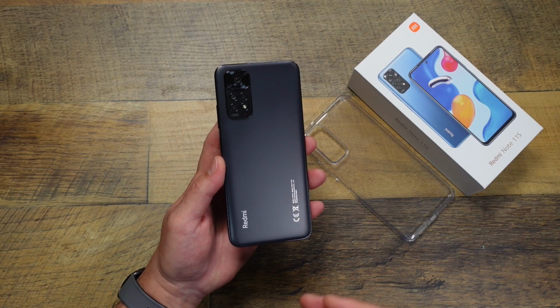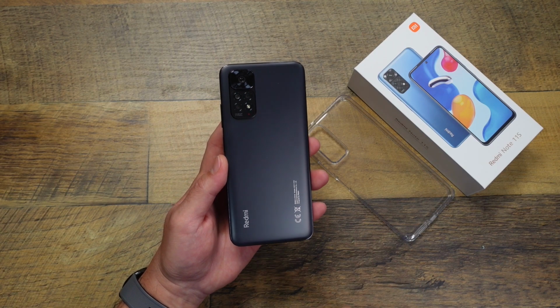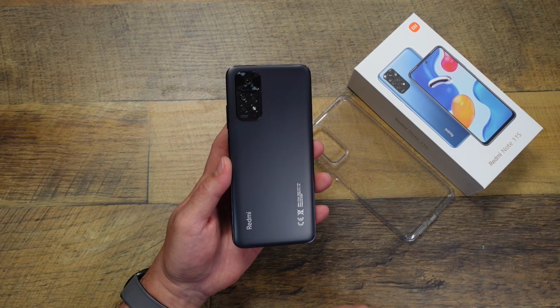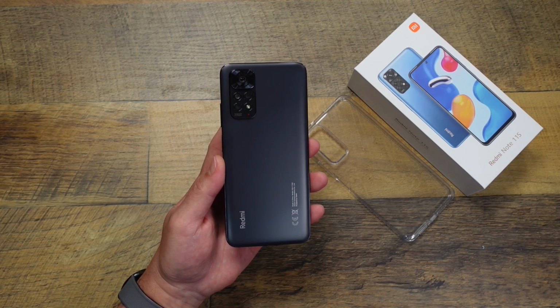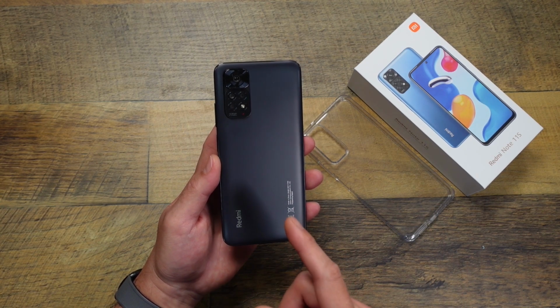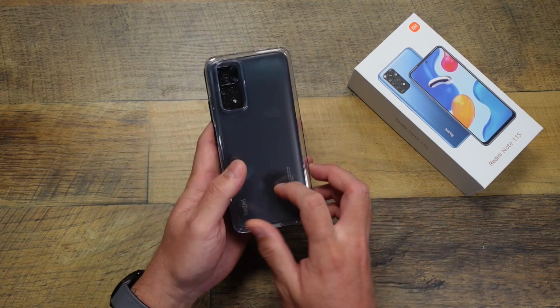Right, so that's my unboxing and first look at the Redmi Note 11S. Again, there is a lower cost option, which is the Note 11, and a higher cost model, which is the Note 11 Pro. So this sits right in the middle at $249, upwards of $299, depending on which memory and storage options you go with. Again, this is the case that it comes with.